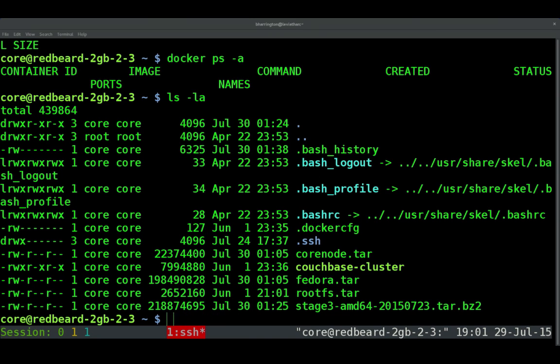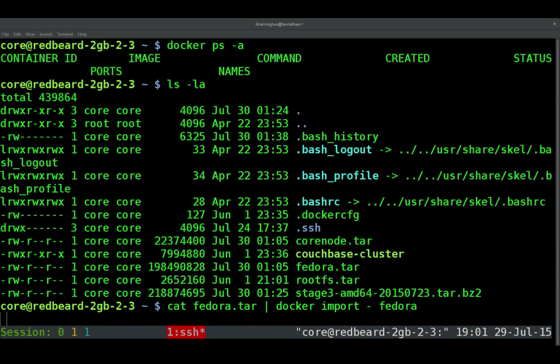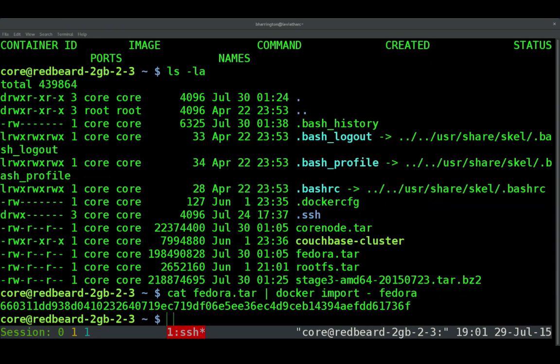If I run that and stream that into Docker import, and give it a name, that last portion is just a name. All that it is doing is tagging the contents of that, and as it progresses, it's streaming the data in, and when it's done, it will give me a raw container ID. This is in terms of Docker. So this means that I can actually just instantiate that direct container ID and get it done.